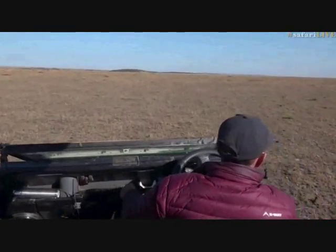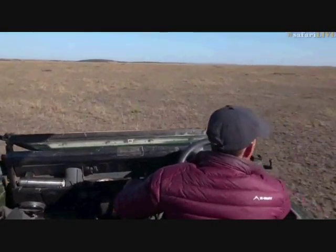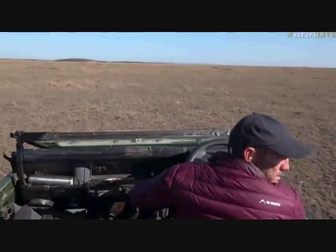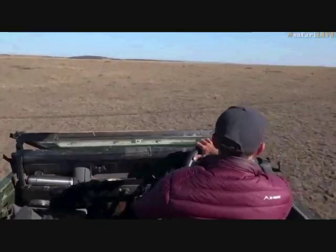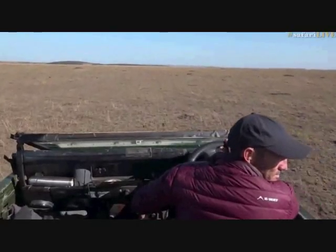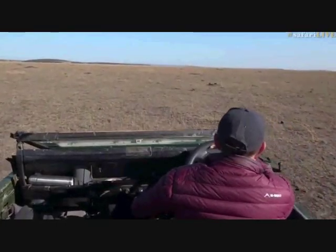I think let me just go all the way around her again, because if we do get this, we want to be in the right position. There's no point in sitting sideways on and having them disappear over the hills. She's still coming. She's not jogging, she's just walking. Oh, and there are a whole lot more this side.